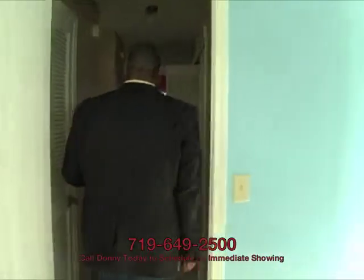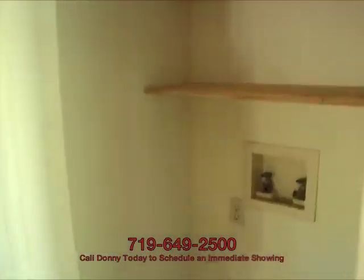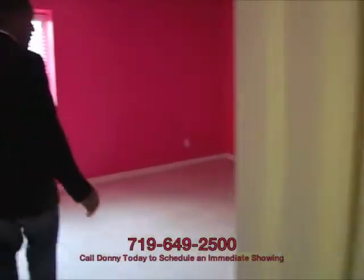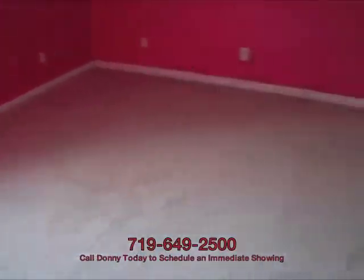This way we have the laundry room along the way. So this is where you're going to set up your washer and dryer. And then you've got another bedroom, the second bedroom here. This one's been painted a very bright pink, so you may want to neutralize that a little bit. Nothing a can of paint can't fix, no big deal there.